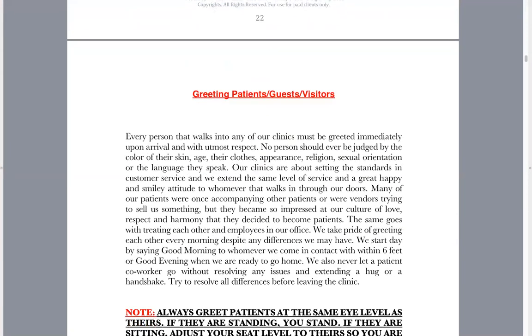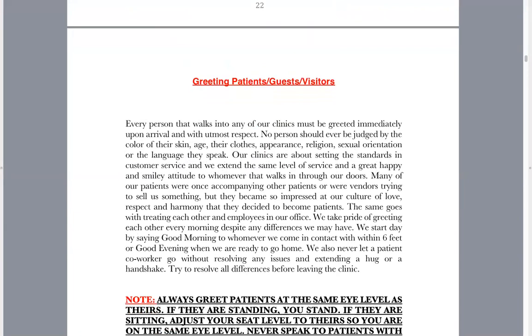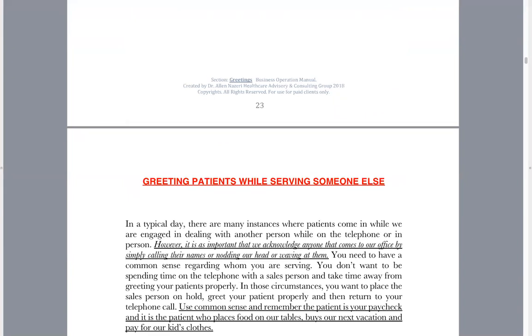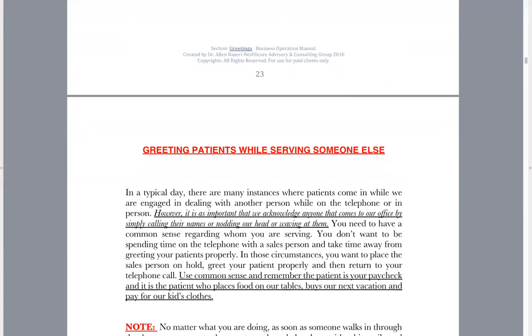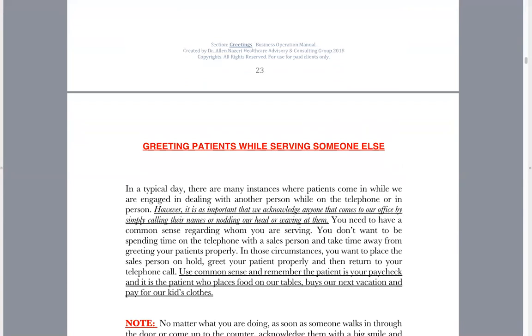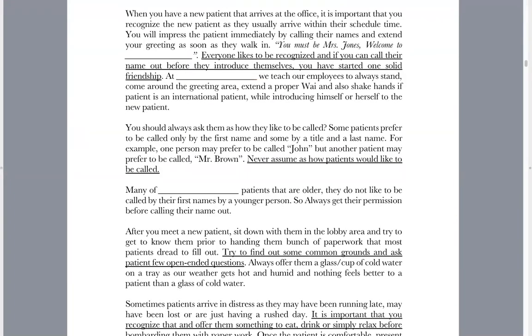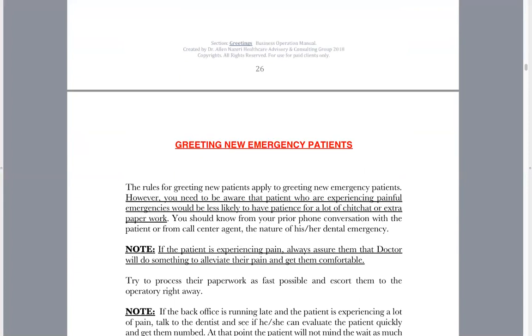Then we go to the section on greeting. How do we greet patients, the visitors, all the general rules that I normally teach in my training courses. How do we greet a patient when you are serving someone and somebody else comes along? How do you take care of that? How do you greet new patients? How do you greet patients that have emergency needs?